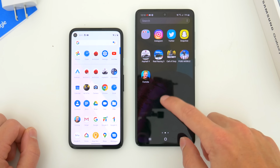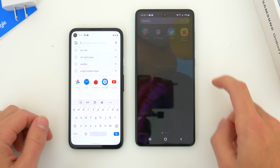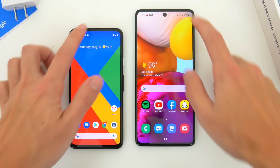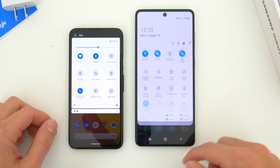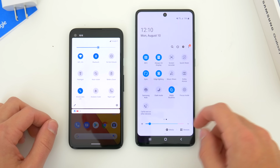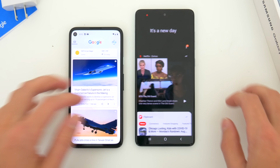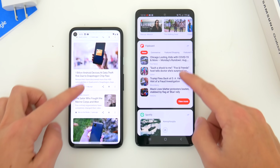Now, right off the bat, the first big difference just in general is going to be with the user experience. Obviously, both of these phones are running Android 10, but the A71, of course, has Samsung's One UI 2 interface, while the Pixel ships with Google's own more optimized Android experience. And while you can make some adjustments, customize some things, and turn settings on and off for these phones, in general, I still feel like just out of the box, the 4a is simply the better optimized device.